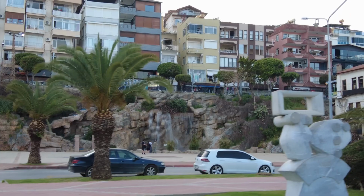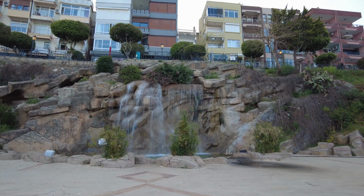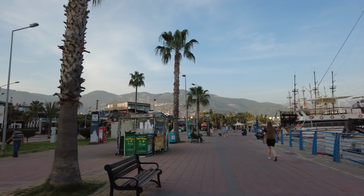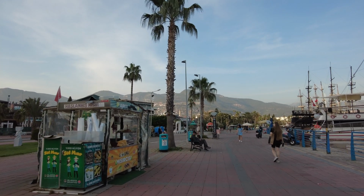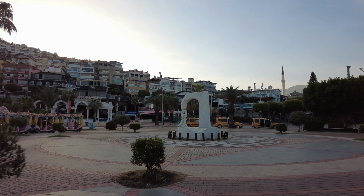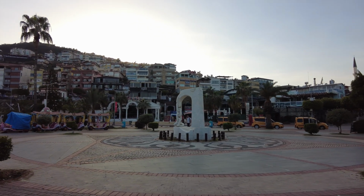In addition, on the embankment you can meet such a pretty waterfall. It's not natural, but artificial, mostly made here for the general aesthetics of the place. Well, as standard, there are kiosks with cotton candy and corn on the embankment. By the way, I like to grab bardak mısır in such kiosks. This is corn in a cup, a very delicious thing. I advise you to try it. Well, the embankment is nice and we are heading back to Cleopatra Beach.